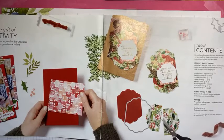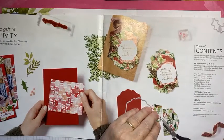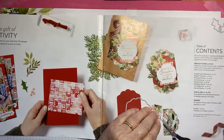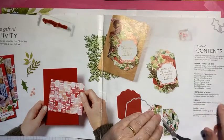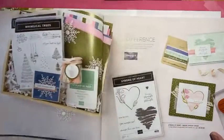So the format is pretty much as it usually is. The contents page just gives you a brief overview of what suites are available and also what other bits and pieces. There's a host and join page, and then there are these really useful indices at the back, and I'll just show you those in a minute when we get there.